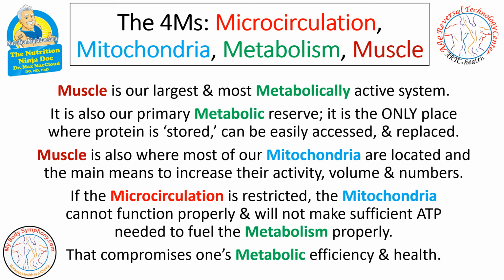Muscle is our largest and most metabolically active system. It is also our primary metabolic reserve. It's the only place where protein is stored, can be easily accessed, and replaced. Muscle is also where most of our mitochondria are located, and the main means to increase their activity, volume, and numbers. If the microcirculation is restricted, the mitochondria cannot function properly and will not make sufficient ATP needed to fuel the metabolism properly. That compromises one's metabolic efficiency and health.